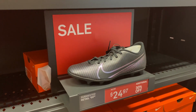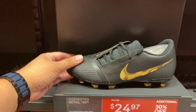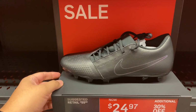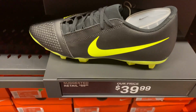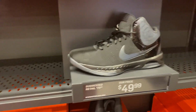Alright, and just a quick look at their aisle. Vapor Club FG plus 30% off, below 20. Another one, the Venom Club FG, again additional 30% off. Another Phantom Venom FG, $24.97 plus 30% off. The Venom Club, no discount. And the Venom Academy, 60. But now, just a quick look at the basketball.